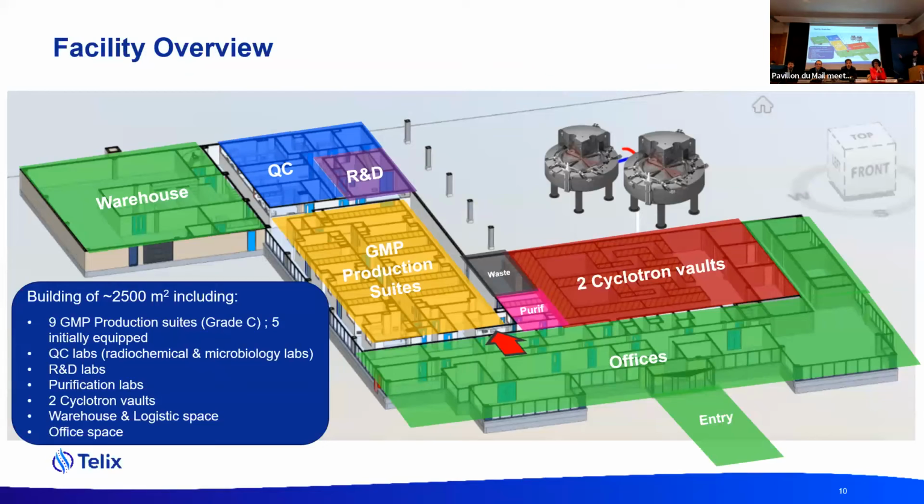At the moment, we have 9 GMP suites at the Genève site. That means we can produce 9 products at the same time. We have a QC that's fully equipped with all the equipment required for alpha, beta, and isotopes, and also for small molecule quality control. We have 2 cyclotrons, which we plan to be installed before the end of this year, and a purification room, because we are going to produce solid targets in that facility, which hopefully will include actinium as one of the targets, so we can have everything in one place, which is a great idea.